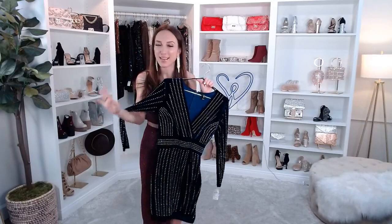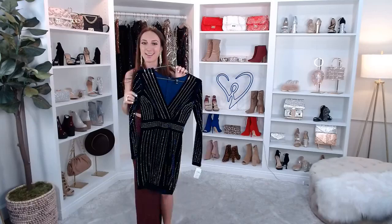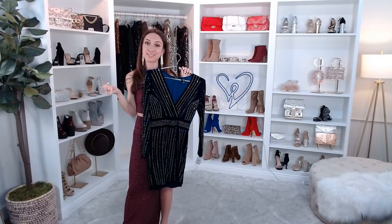Super fun. So here's that last look at this dress, you guys. And you heard it from a true fan and a customer that has already purchased this and has worn it in real life. She loves it. So I think you guys would love it too.